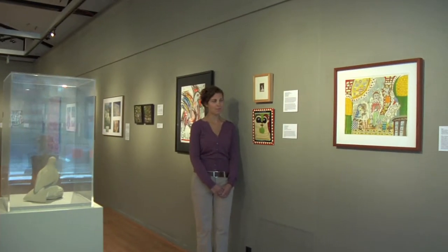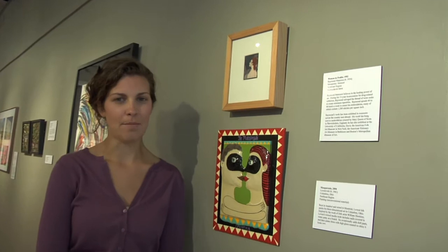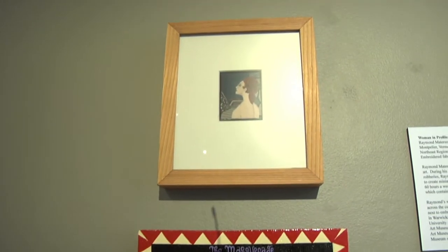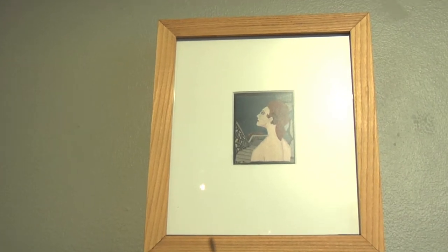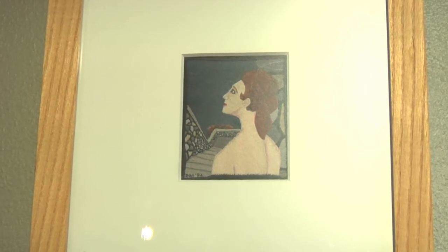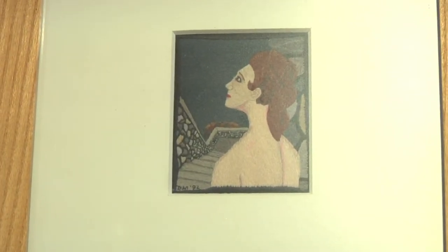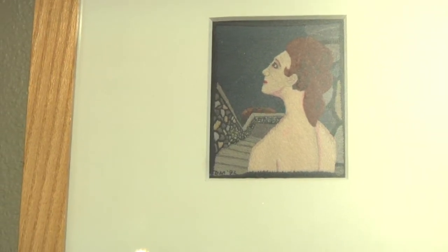In the piece, Woman in Profile, by Raymond Masterson of Vermont, Raymond creates tapestries. In these tapestries, which he originally started to learn how to create, he started collecting socks and old wool scraps. Masterson spends 40 to 60 hours per week creating these pieces, and per square inch, there are at least 1,200 stitches. Masterson's work is on display across the country and has been exhibited in major collections alongside the collection of Mary, Queen of Scots.